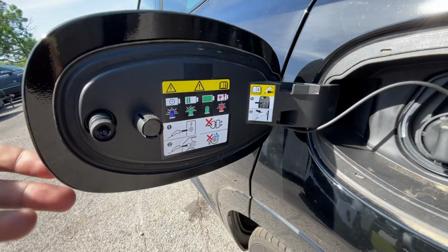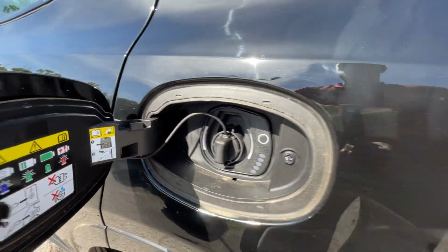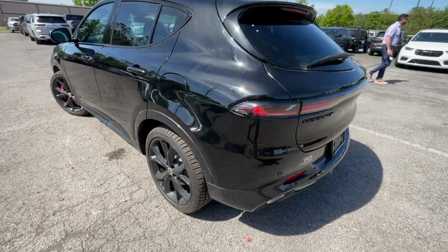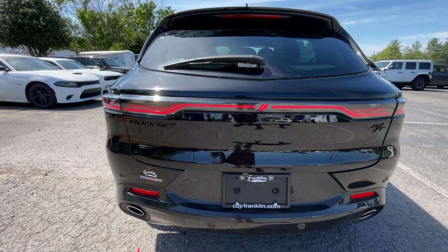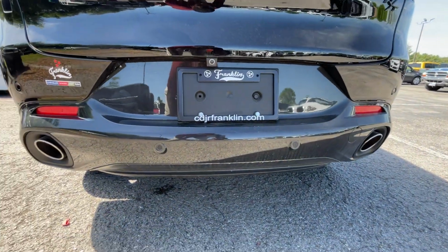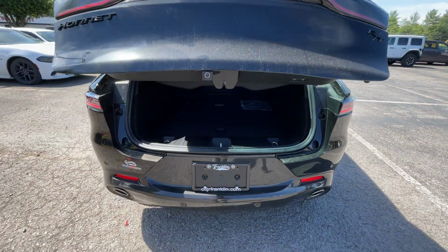Fuel cap there, or charge port there, excuse me. So that'll take a 220 to get you that full 33 miles on a charge there. Now, nice looking back end here. Love the light bar. And we do have the dual exhaust there, as you can see the engine cut on. And you do get a pretty nice exhaust note there, in my opinion.